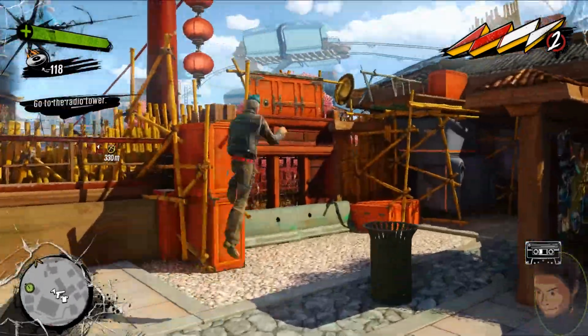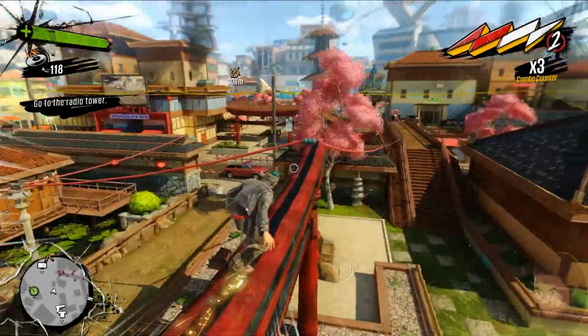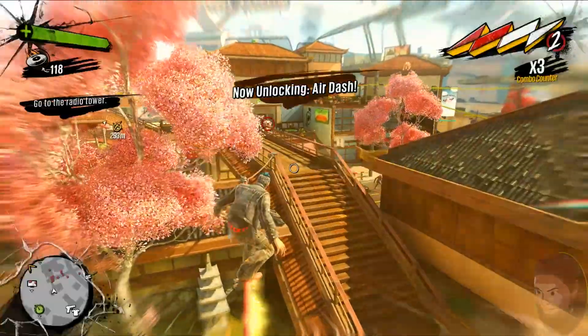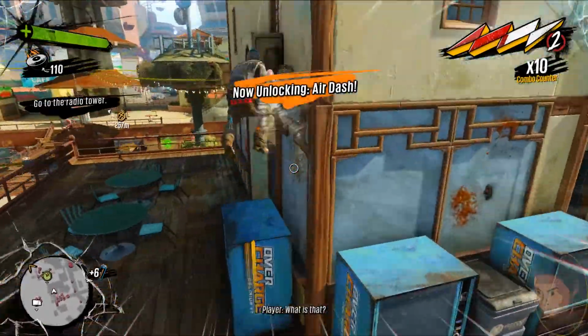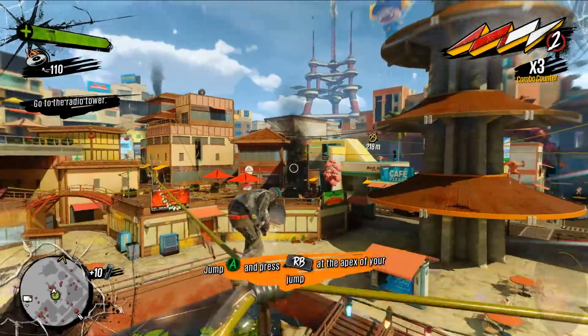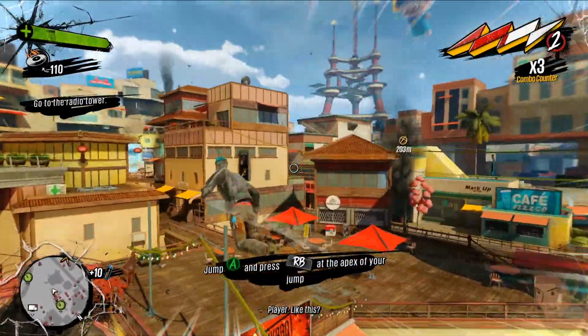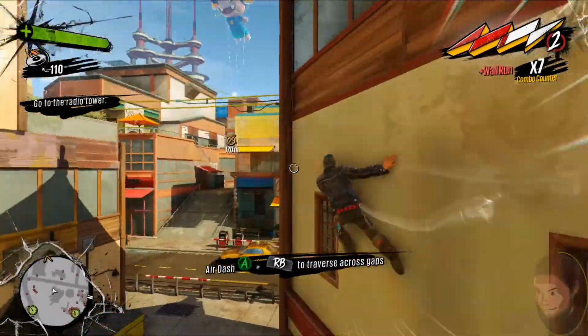All right, let's do it. Overcharge is the name of the drink that turns you into one of these mutant zombie things called the OD. And then something pops out of them when I kill them for some reason. Jump and press RB at the picture. Oh, I finally have my air dash. That's how early on I am in this game.